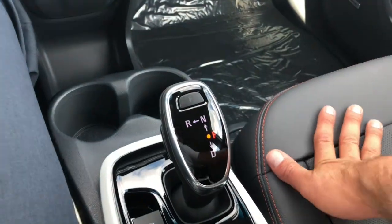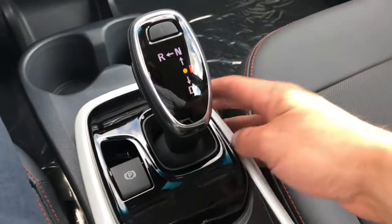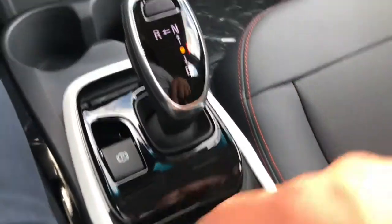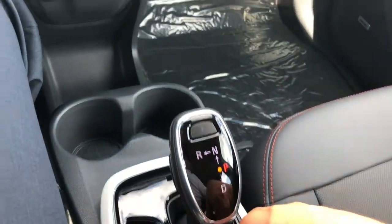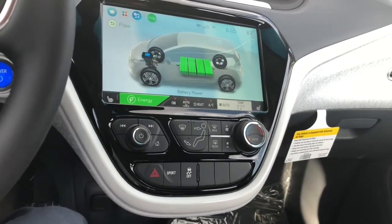Pretty user-friendly. At first, it might seem intimidating, but it really isn't. It's super easy and super fun to get used to. Okay. You're going to have your automatic brake here. And other than that, that really covers the vehicle itself.